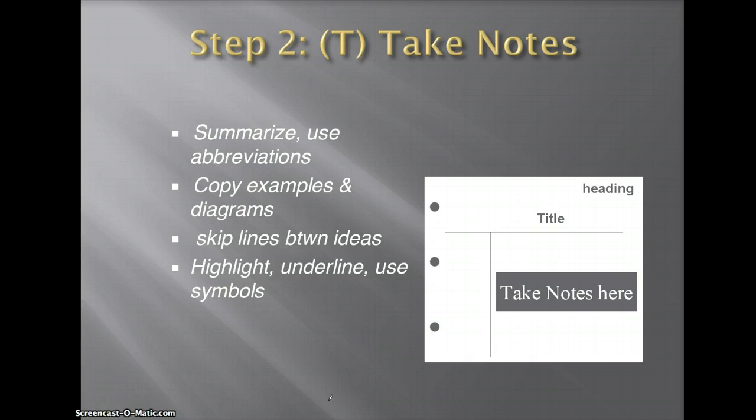The main reason is when you go back and you read your notes, it will be much easier for you to break them down. They're not going to be all written right after another, and you're not going to be unable to dissect them. By skipping lines, you do a much better job of being able to read them. And then you want to highlight, underline, and use symbols whenever possible.